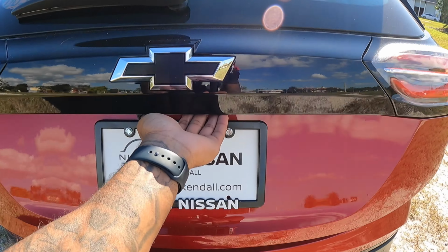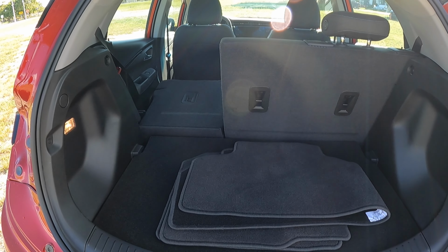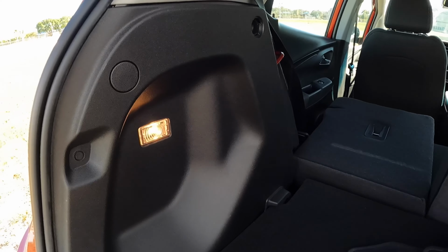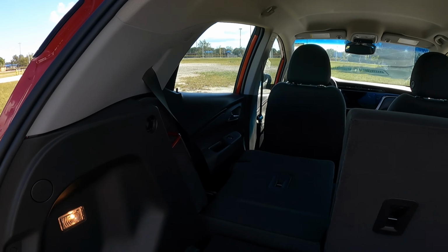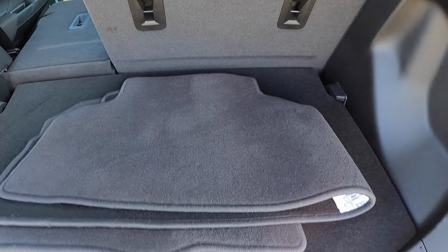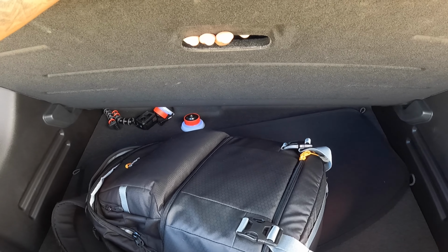Open up the trunk here. This is a manual opening portion here. Once it opens up, it reveals 16 cubic feet of space, so pretty practical space in this vehicle. There's going to be incandescent lighting for the actual trunk area back here. And once you let down the seats, it expands the cargo to 57 cubic feet of space. And underneath here, as you guys can see, there's my book bag, very deep underfloor storage.